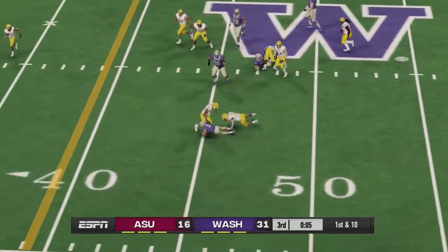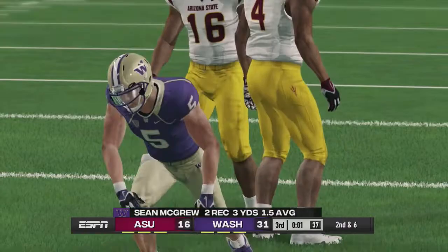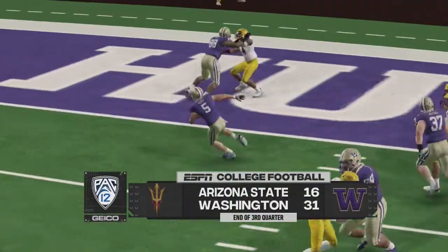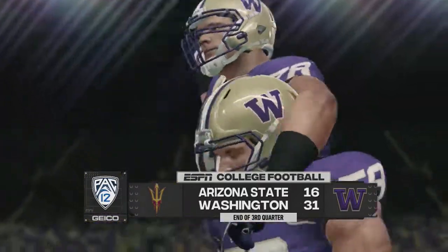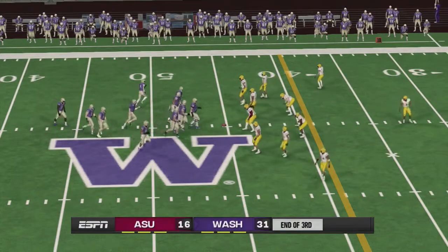Dumps it complete over the middle. He's taken down at the 45-yard line. And this is still anyone's ball game as we head into the final quarter of play. Washington's up by 15. Welcome back to the action here as we resume play here in quarter number four.